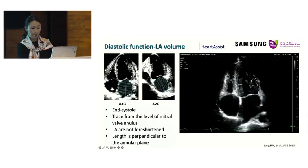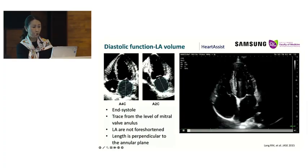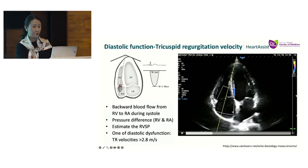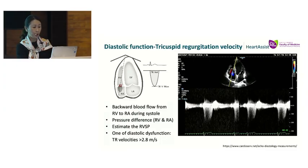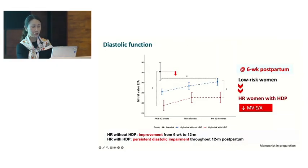And then the last, there are two more tools that I want to share with you. One is the left atrial volume. Again, this is automated, and you can take the left atrial volume in the 4-chamber view and then in the 2-chamber view, and that will be automatically calculated. And then the last is the tricuspid regurgitation velocity. Of course, turning on color is helpful. You can see the regurgitant jet, and then you measure the velocity, which is simply checking the PSV. Okay, so these are the 4 tools that you can use for evaluating diastolic function.